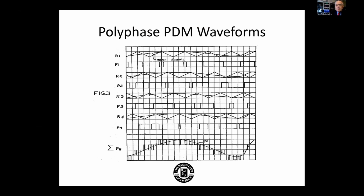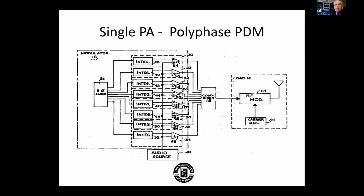Here's an idea of how PDM waveforms work. In this case, we have 4 phases. So these phases are offset in this case by 90 degrees. Some of you may be familiar with a 3-phase polyphase rectifier in the AC power distribution world. The idea here is the same, by having multiple phases that are offset with each other. The effective ripple frequency of the system is increased proportionately, and so the filtration of these pulse width modulated waveforms is eased. The cutoff frequency of the integrating filter then can be moved out to a higher frequency.